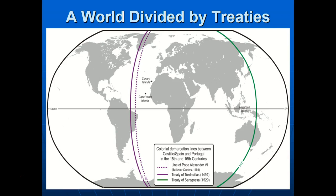According to that line, everything to the right of it belongs to Portugal, everything to the left of that line belongs to Spain. But then, of course, the problem is the Earth is round. How do you figure that out if you just extend to the left? Isn't all of Asia to the left of the solid purple line? So another treaty, the Treaty of Saragossa, is established.